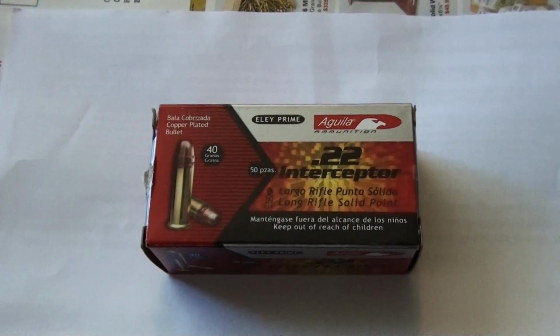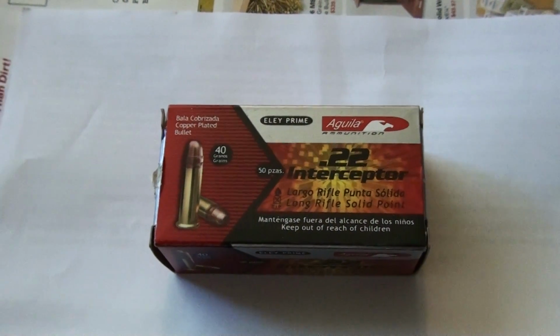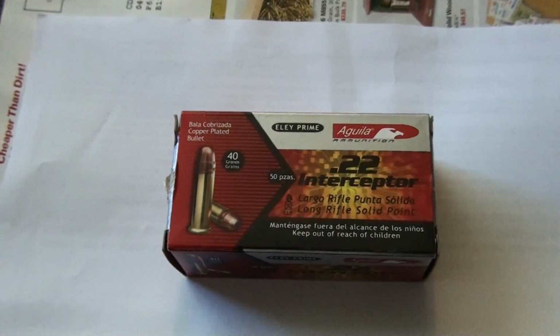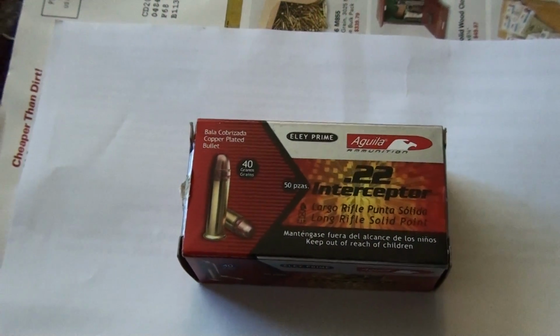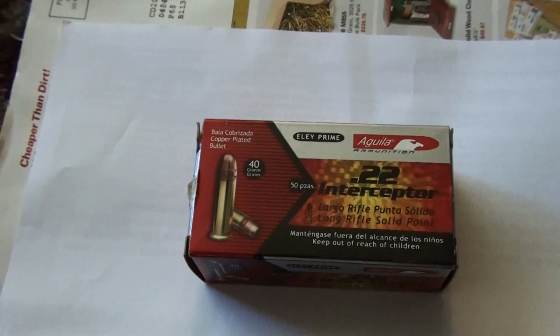I'm going to be firing this directly into a group of phone books. Each phone book is 892 pages. We have two of them. And also behind that, I have a little catalog. I'm not sure what the pages are on that, but I got a feeling that it's going to go through both phone books, no problem.